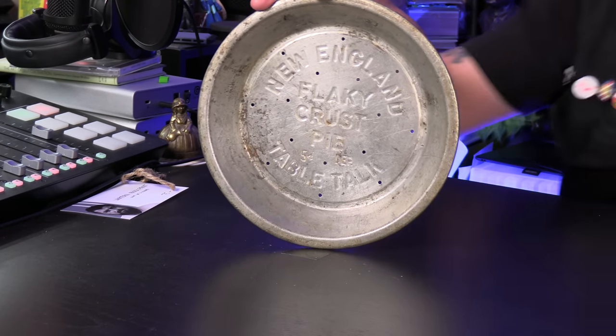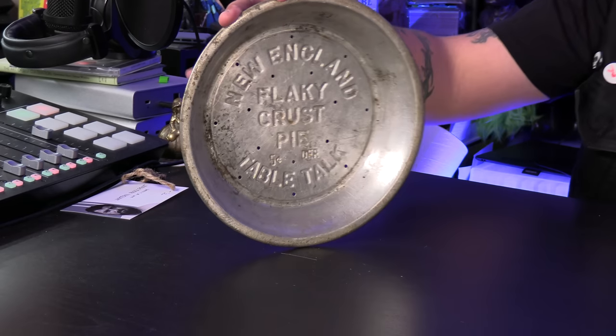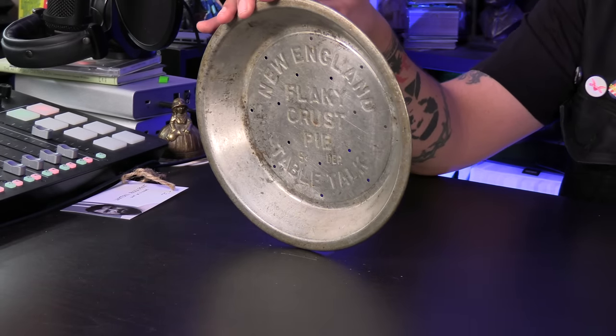Again, I can't eat a lot of pie, gluten. But we thought this was really interesting, and Allie thought that was really cute. She loves New England. She was always looking for little things that say New England, and we're just thinking about people back home. Like, oh, you're shopping, you see a pie tin.